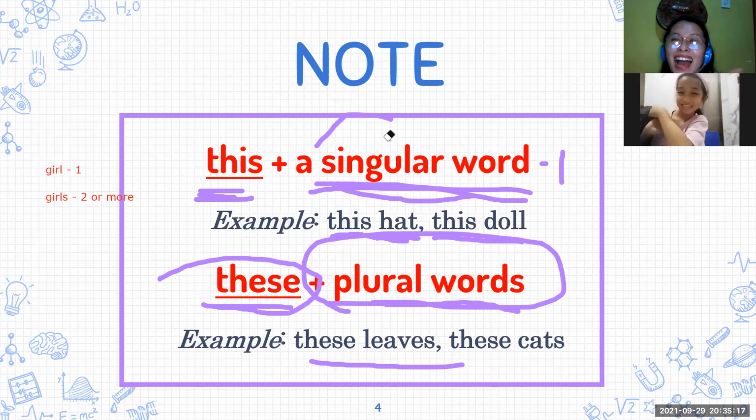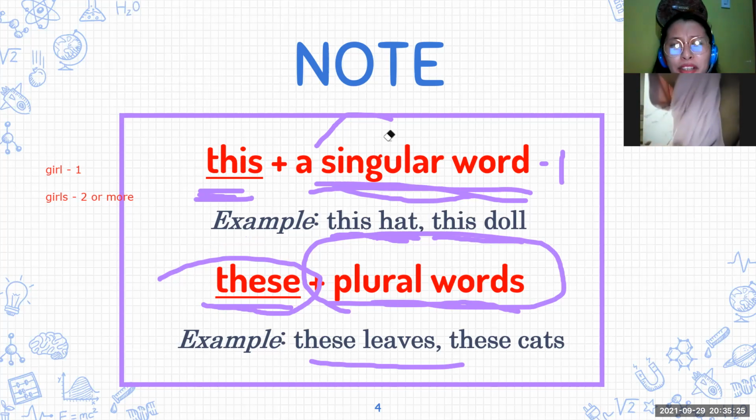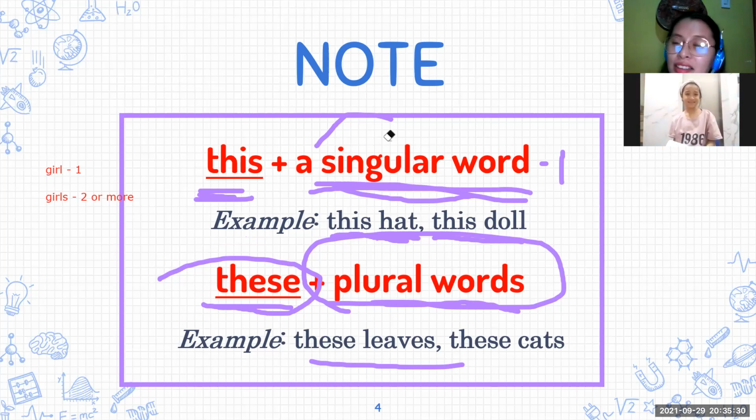How many? Only one cat. You have only one cat. Is it a girl or a boy? Oh, it's a boy. What's his name? Jim? Oh, how old is Jim? You remember how old Jim is? How old is Jim? Oh, one year old. Okay.